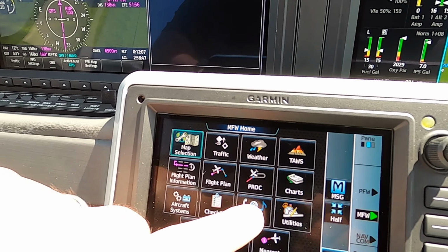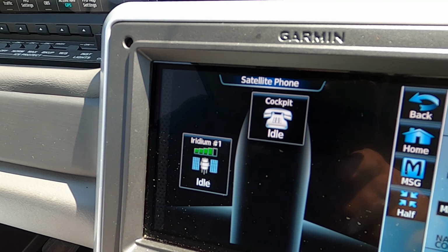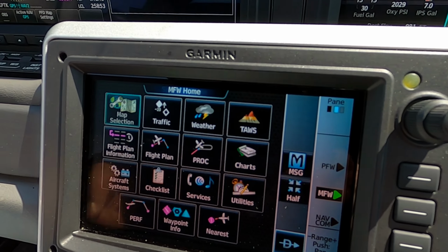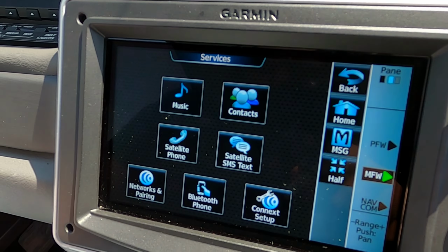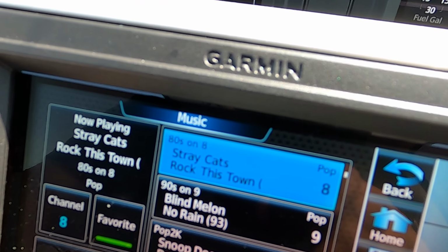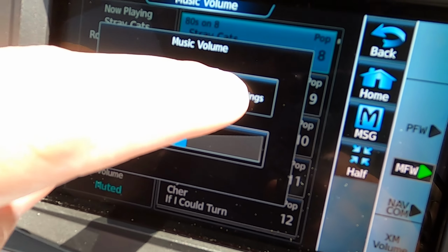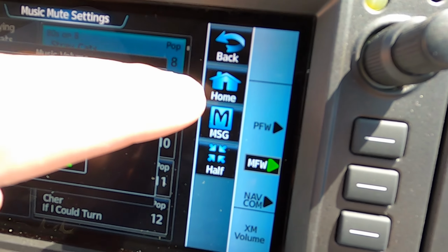I opted, at least for the first year, to do the satellite phone. I'm not sure how much I'll use it. I've used it a couple times though. It's got texting as well, and XM radio. It's nice creature comfort for sure. And you can set it up so that when you turn it on, it mutes out when radio calls come in. Otherwise it gets a little bit distracting.